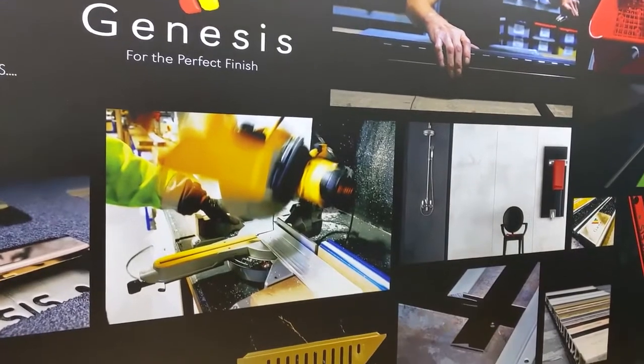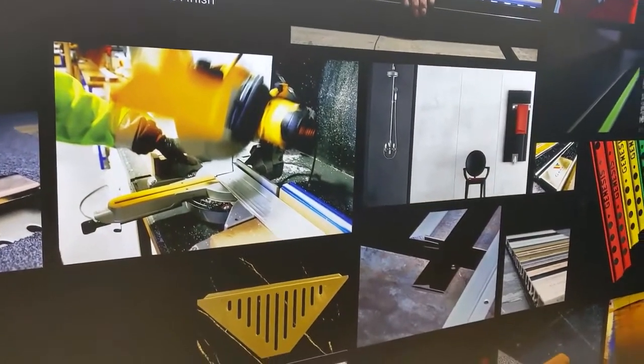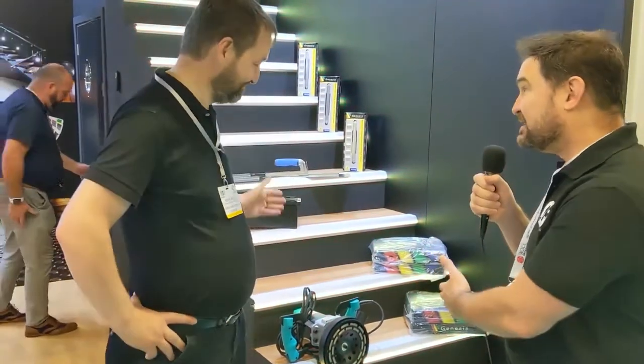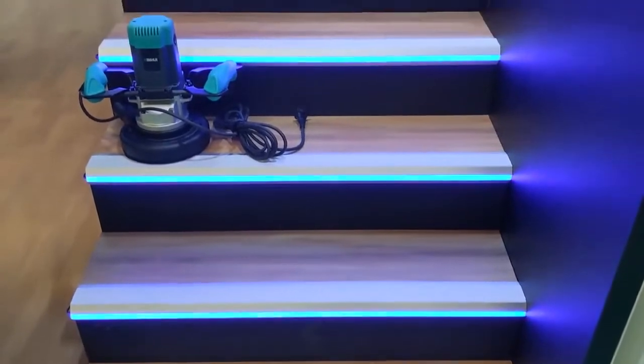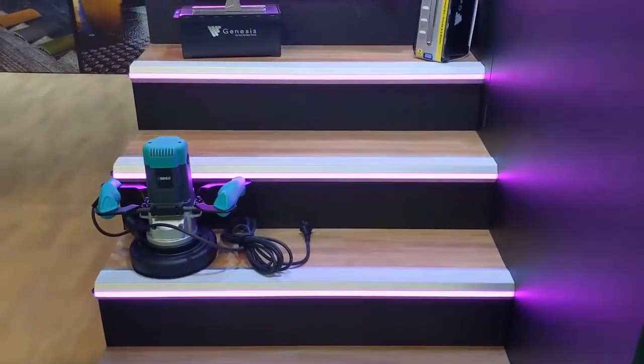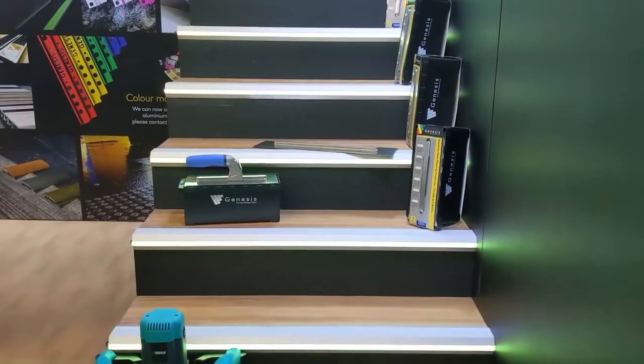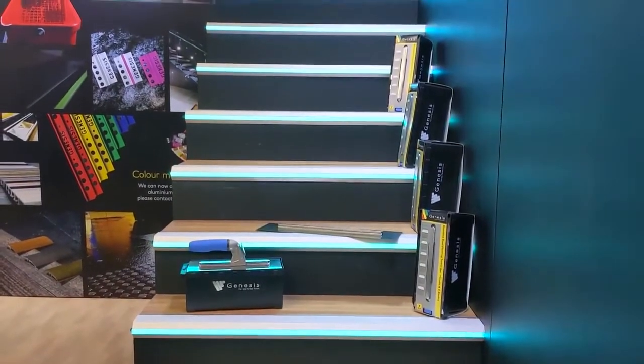Walking through the aisles, I've noticed that one thing in particular about your stand is really standing out, and it is the LED lights on the stairway. So obviously that begs the question of, are you getting any interest in this? And what is it about the LED on the stairway that is actually drawing people to your stand?